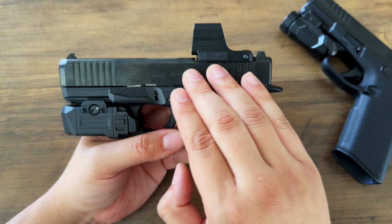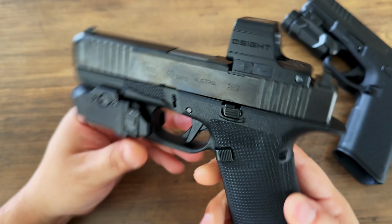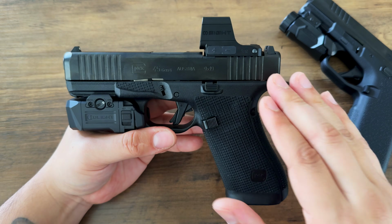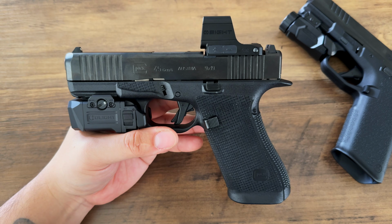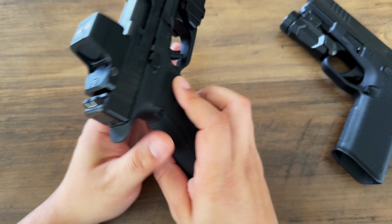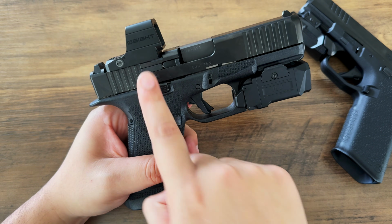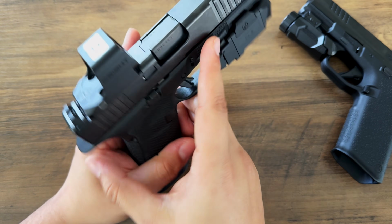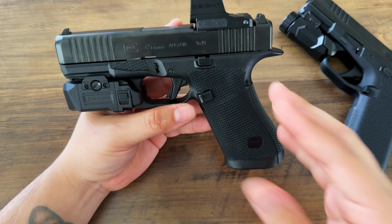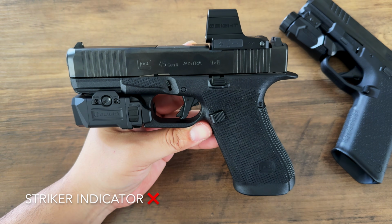It doesn't raise the optic cut at all, but you still don't get a co-witness out of the factory sights, which kind of is a bummer. It would have been nice to be able to get just a factory co-witness. Even if they didn't change the sights, it still would have been pretty cool to have. This one does have a loaded chamber indicator, and the extractor actually serves as that. So once you have one in there, this will raise out and you'll be able to feel it versus visibly see it compared to that Ruger RXM. And again, no manual external safeties and no striker indicator on the 45.